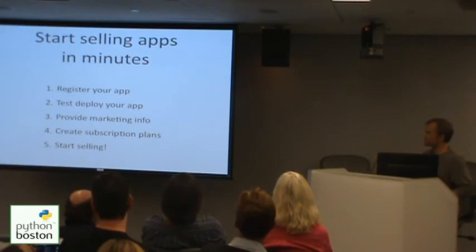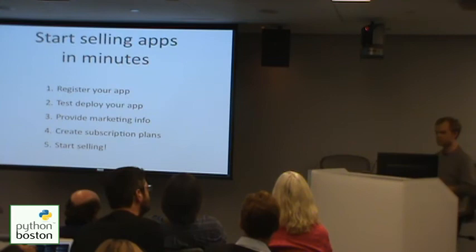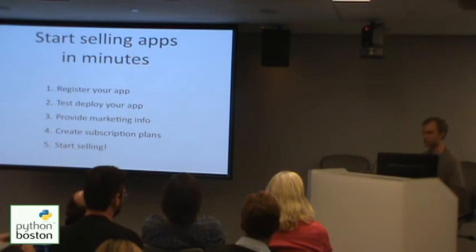In summary, this allows you to start selling apps in minutes. You just simply register your app, you do a test deploy, make sure it actually deploys, you provide some marketing information, you create a subscription plan, and you're done. You start selling right away.